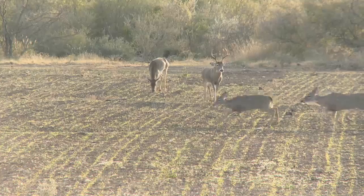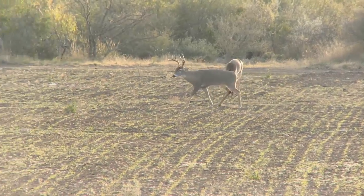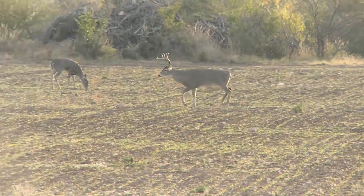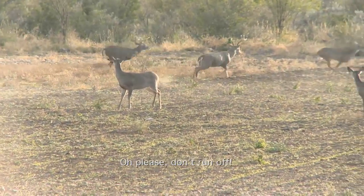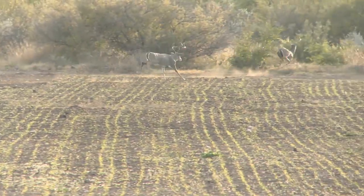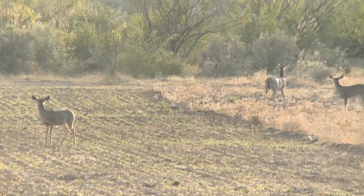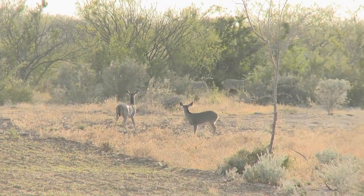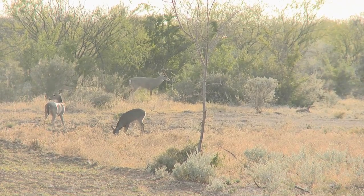So that little buck, while it was nice to know that there were some other males in the field, really wasn't doing us any good there at all. And I was hoping he'd leave. I thought, man, that's it. They're gonna be chasing this doe. They're not gonna come back in, and we might have just lost our second opportunity to shoot this deer.